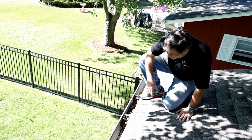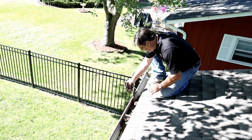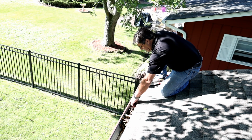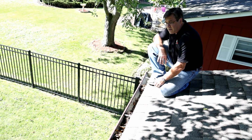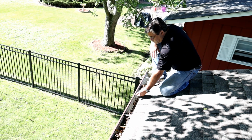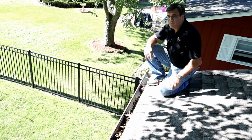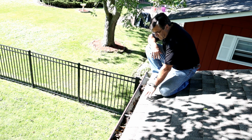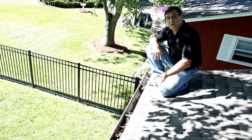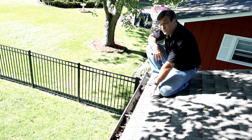What happens is the water will dam up here, as you can see. In this instance, the downspout is actually filled with debris. So what ends up happening is the water will flow over the gutter, and it could flow behind the gutter. And if it's an older house and you don't have ice and water shield on here, you could have water running up the roof, damaging the substructure and or damaging the shingles.